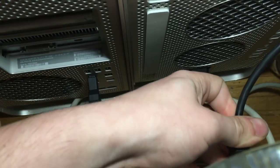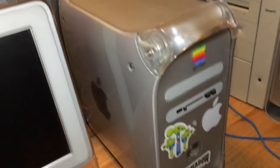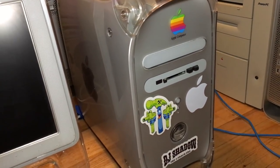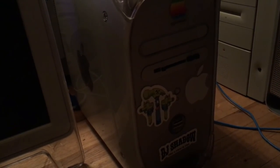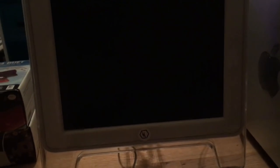And here we go. I don't smell anything. But it didn't really make a power supply noise. So let's see what happens. We'll turn this off and hit the power button. That's a good sign. Hold in the option key.